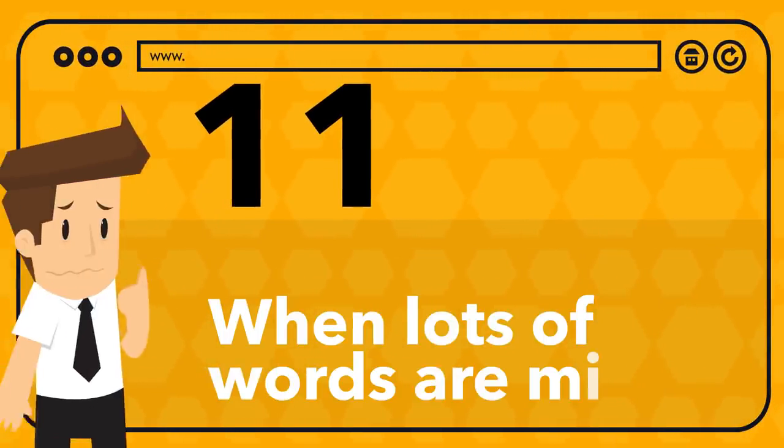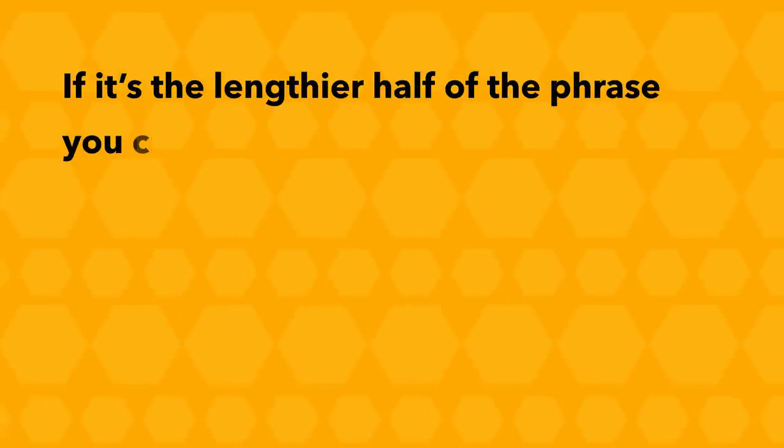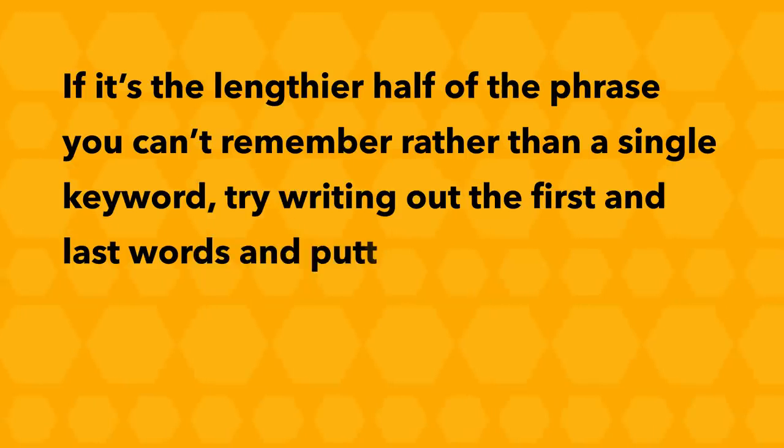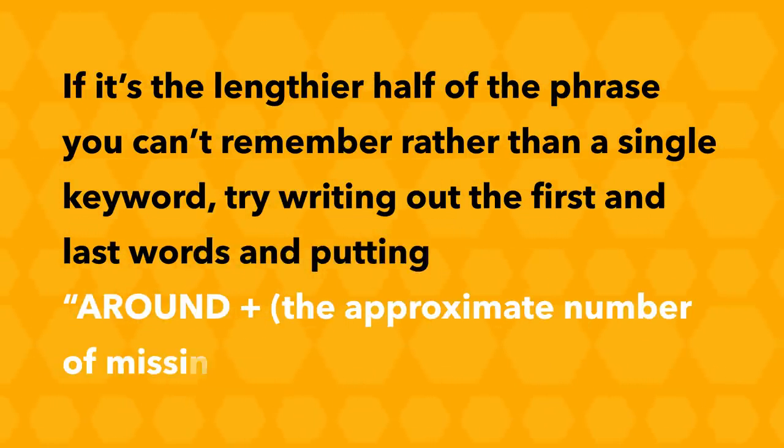Number 11. When lots of words are missing. If it's the lengthier half of the phrase you can't remember rather than a single keyword, try writing out the first and last words and putting around plus the approximate number of missing words between them.